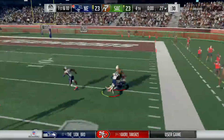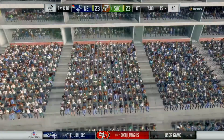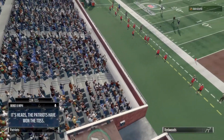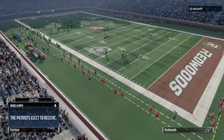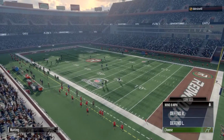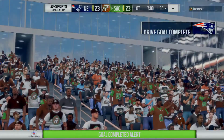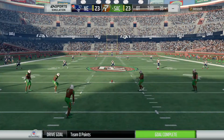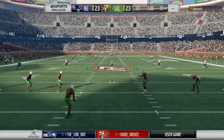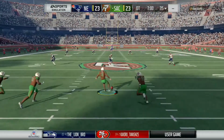What I would do? And this is going to be intercepted. Devin McCourty picks it off. And a big turnover there as his guys were getting. So a tie ball game here as the kick's away.